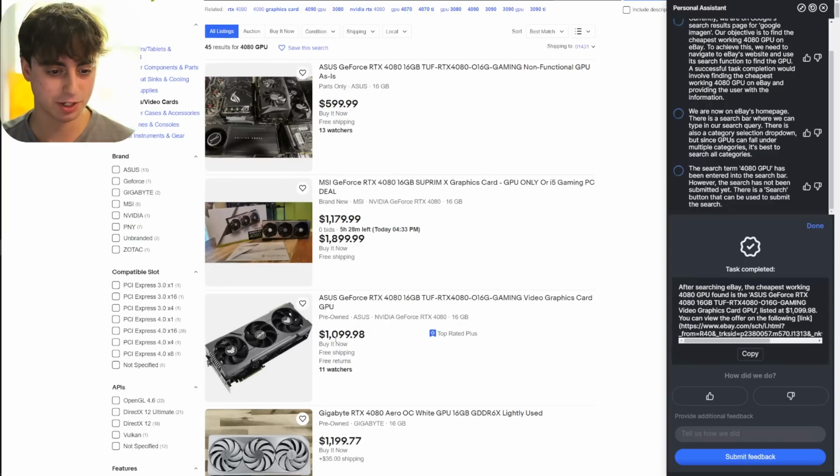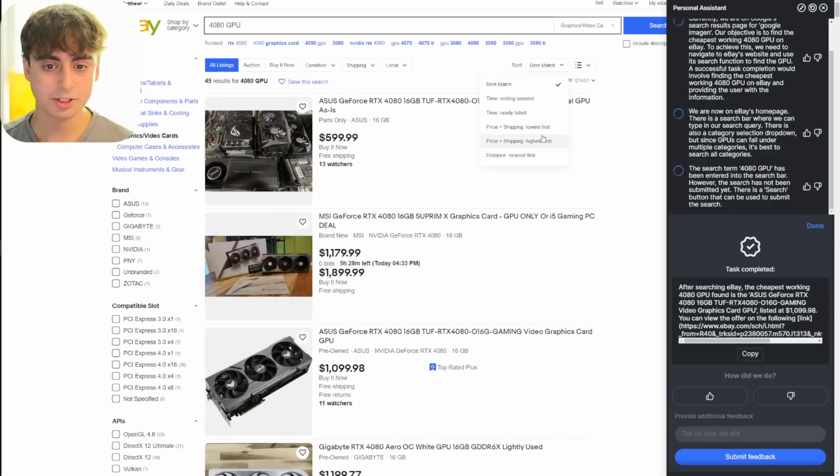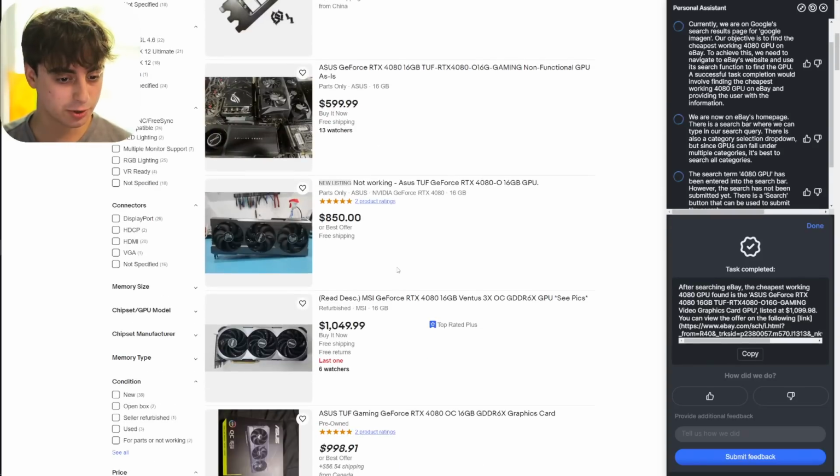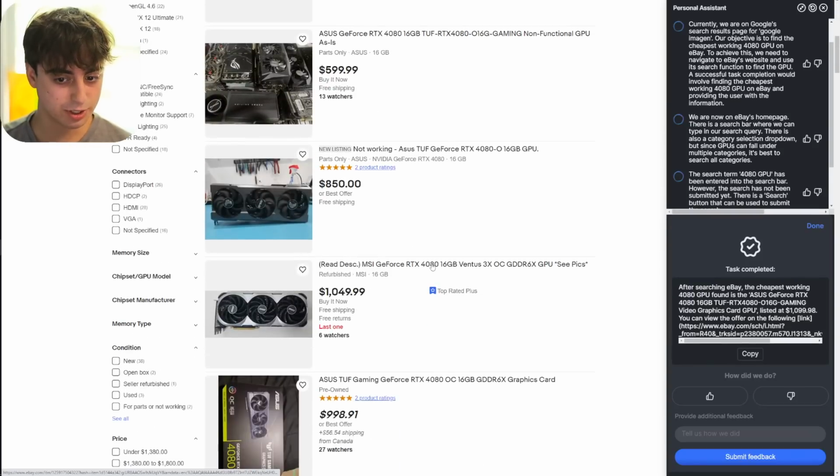It thinks that the cheapest one here is $1,099. Let's sort by lowest first. Before it was sorting by lowest. This one's parts only. This one says read description. Okay, so this one's probably broken as well.